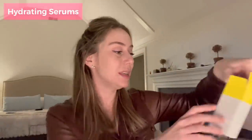I also really like Dr. Jart's Ceramidin Liquid. Now, I think this is basically a serum. I was corrected by the company and told that it is a hybrid between an essence and a toner. It is infused with ceramides, which are basically, if you think of your skin as a bunch of bricks, which are your skin cells, and the stuff holding skin cells together, the mortar, this is like the mortar holding skin cells together.